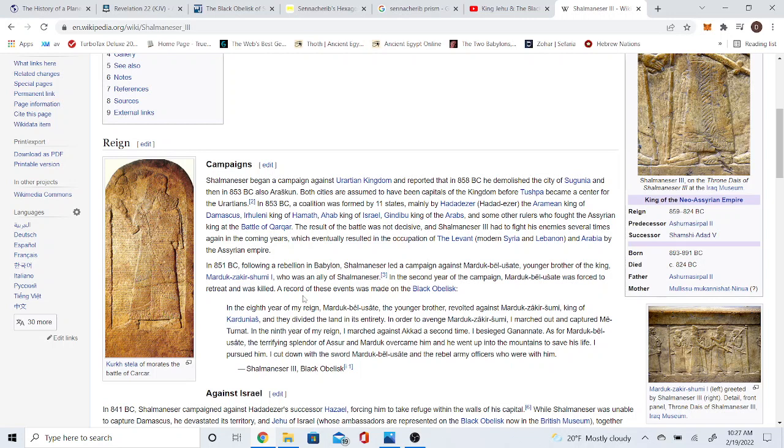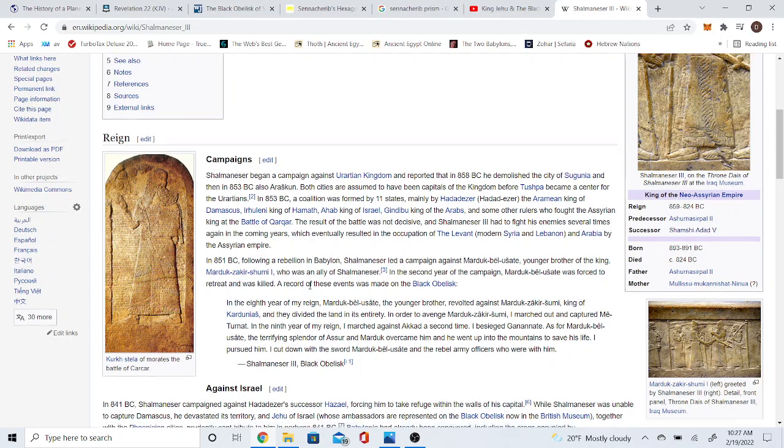And again, that's just a naming convention of the ancient world. For those of you brothers who don't know, many kings would name themselves based on the gods. Of course, Marduk being one of the gods of ancient Babylon, one of the chief gods. So that's why the king's name was Marduk-zakir-shumi I. Now let's continue on. A record of these events was made on the Black Obelisk.